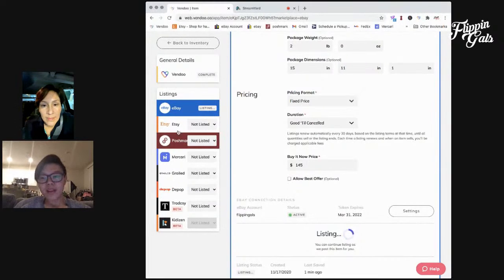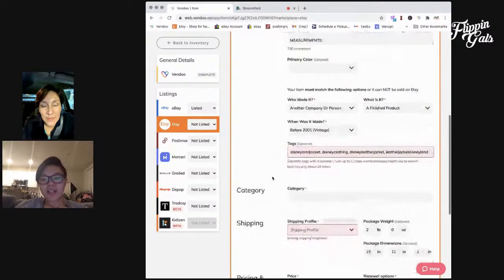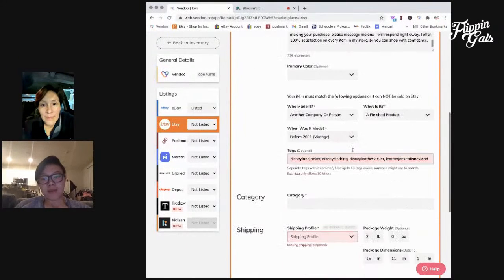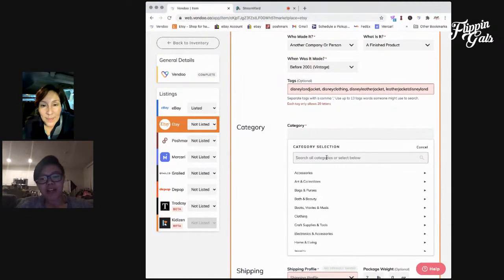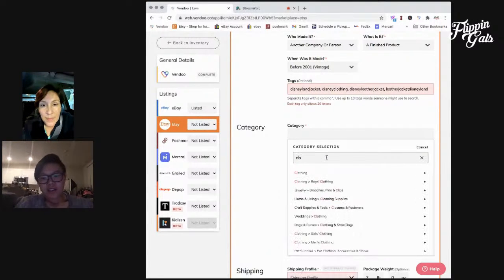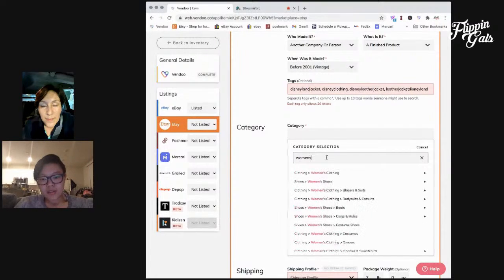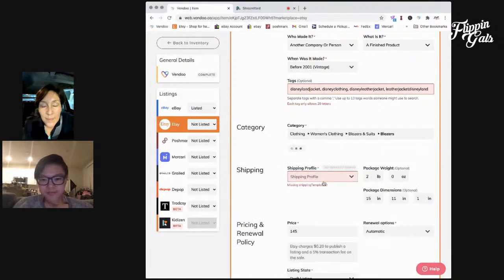Now we're going to move on to Etsy. As soon as you click on Etsy, pretty much everything is filled already. Etsy allows you to put in up to 13 hashtags, so you've got to add some more hashtags in there. And then you've got to choose the right category within Etsy. So it's vintage clothing. Let's see, women's clothes. There you go. And then we're going to do blazers and suits.